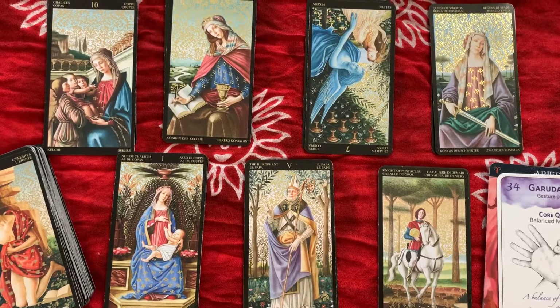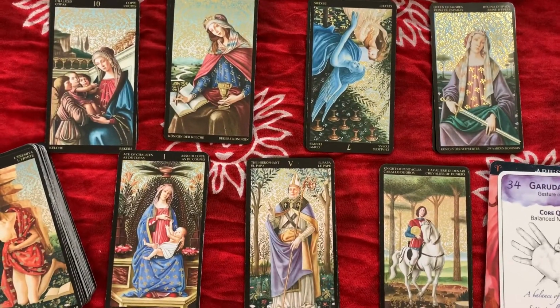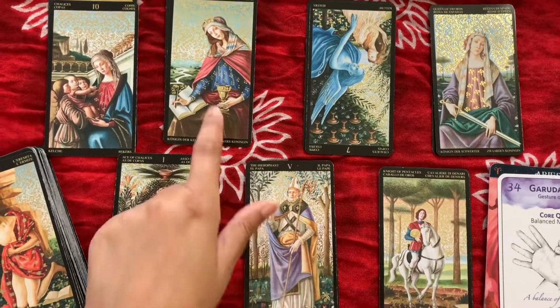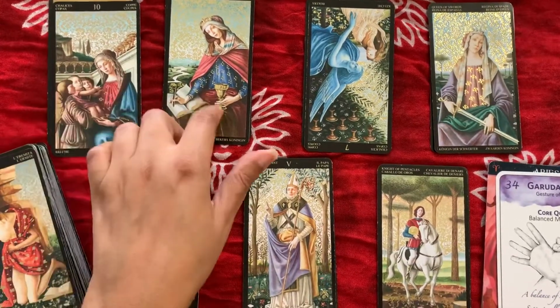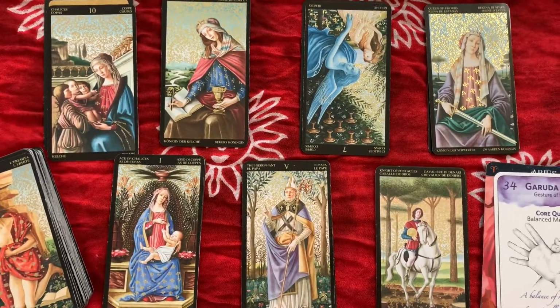You're being very giving and present with them, and I'm honestly not surprised based on what's going on astrologically speaking. But I definitely don't see that as a bad thing. I think sacral chakra wise, you guys are in alignment. If you haven't manifested the 10 of Cups, you're definitely manifesting it this month. You will be calling that in, you will be setting those intentions.